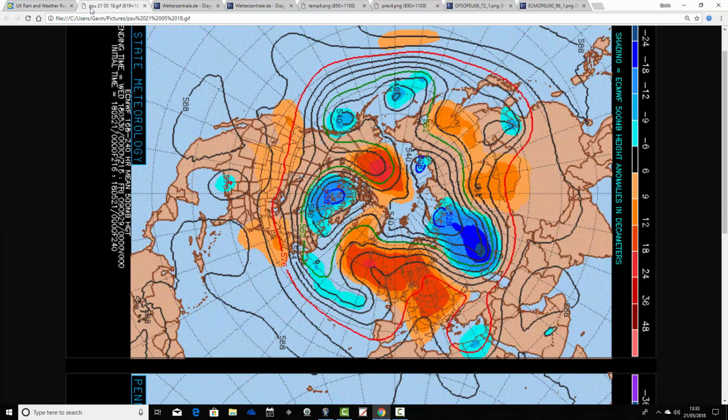However, more or less high pressure is going to be in control over the next week, 10 days. These are the 500 millibar height anomaly flow charts. We've got the ECMWF here on the top, and the GFS, which we'll have a look at in a moment, is on the bottom. 500 millibars, 18,000 feet. This area in the atmosphere, high pressure, low pressure, are being moved around by the jet stream running above. Blue extrapolates to low pressure, and red extrapolates to high pressure.